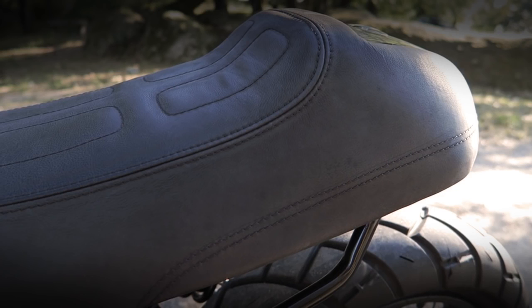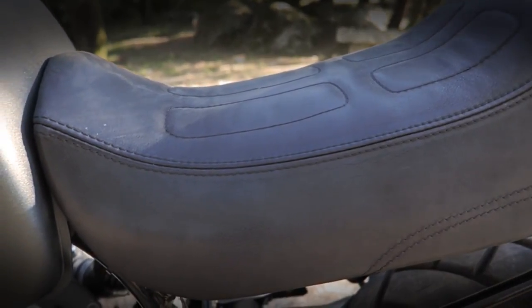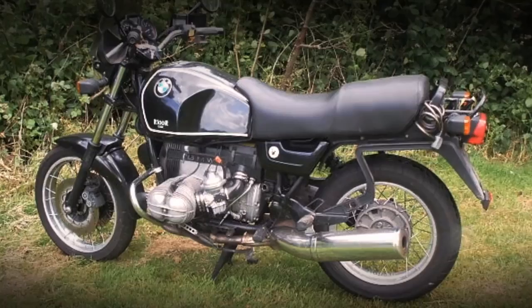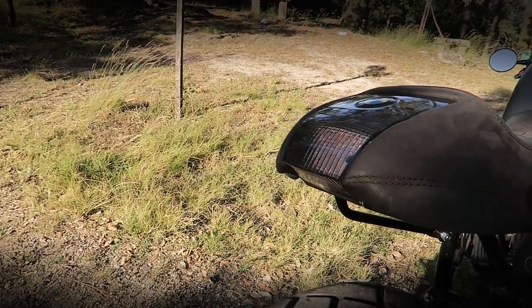Curiously, the metallic structure under this seat is still from the original model, just like the sponge. Gabriel did all the work of sculpting to get this final format, and also to adapt this new rear LED light.